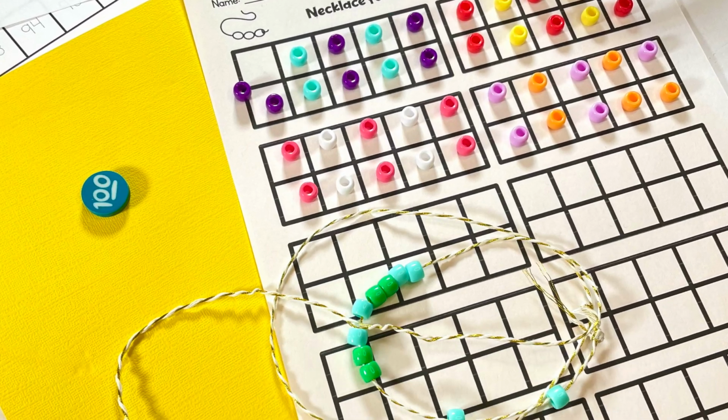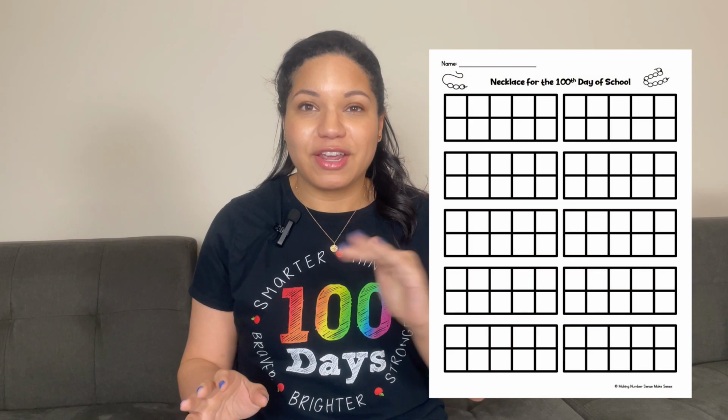Something else I like to do is my 100th day necklace. So I've tweaked the way that we do this over the years, but the easiest I have found is to give each student a paper with 10 frames on it and have them just fill out the 10 frames with whatever you're going to use to make the necklace. So I've used beads, I've used Fruit Loops, things like that. It's easier for them to make a necklace with 100 things on it. Otherwise, it's hard for them to keep track, especially if you're counting 100 things, because at least in kindergarten, not all of the kids are able to manage 100 things yet. So that's just an easy way to keep it organized, and it does take them a long time, which can be a positive or a negative.